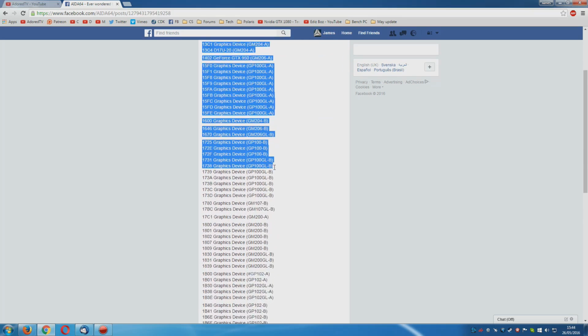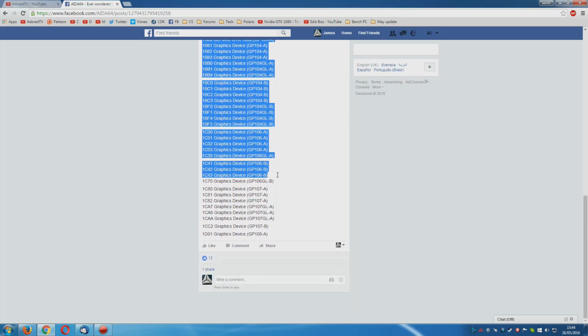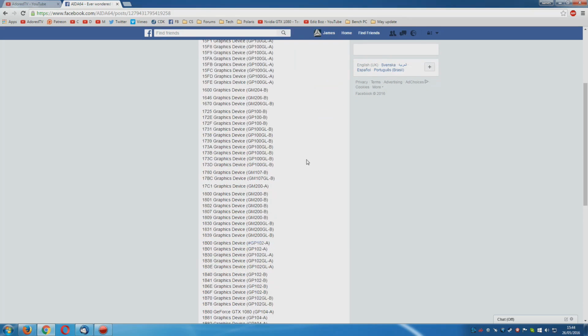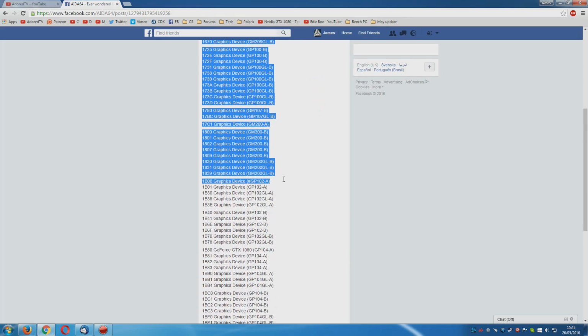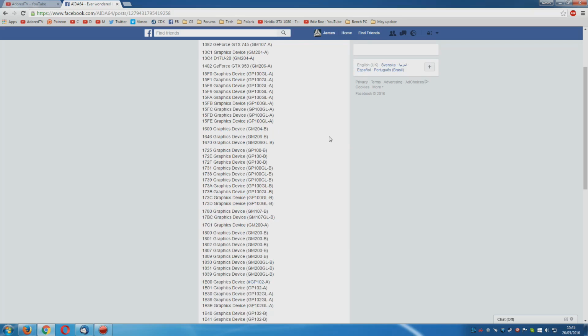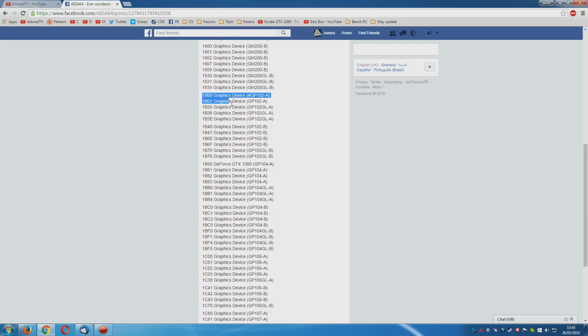As you can see, there are an awful lot of them. Each one of these IDs is one of Nvidia's stock keeping units. I cannot remember a time when I have seen so many. Basically speaking, each of these are going to be different cards, but many of them are of course based on the same GPU. For example, the one we're talking about, GP102.